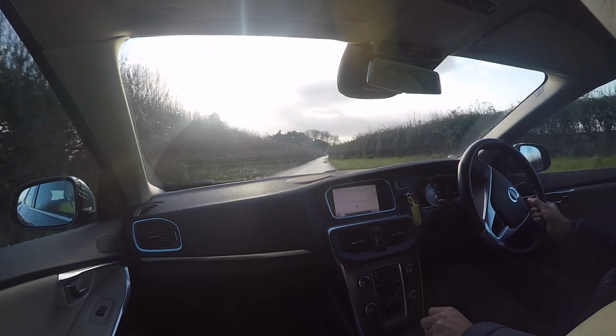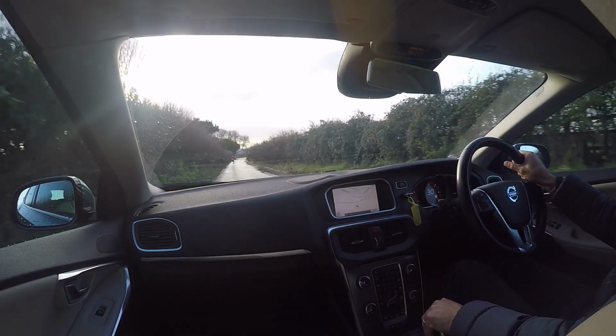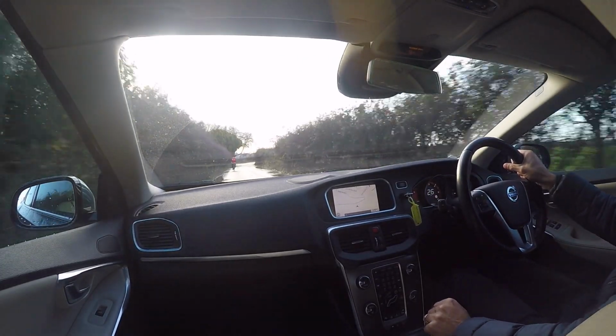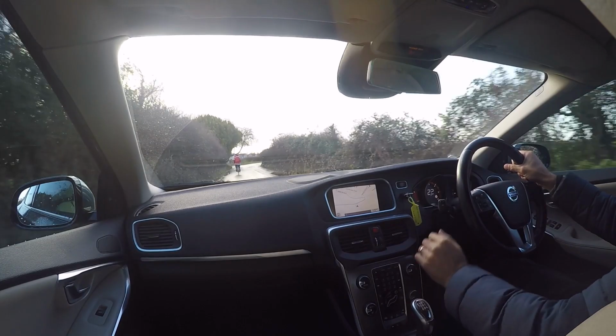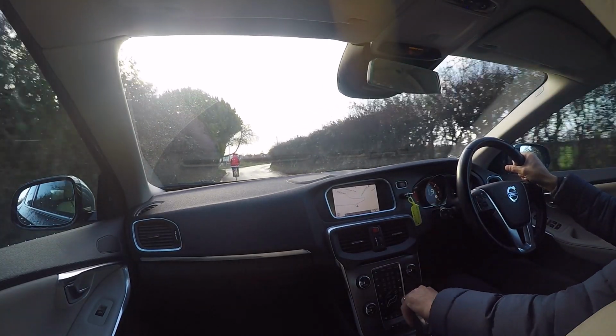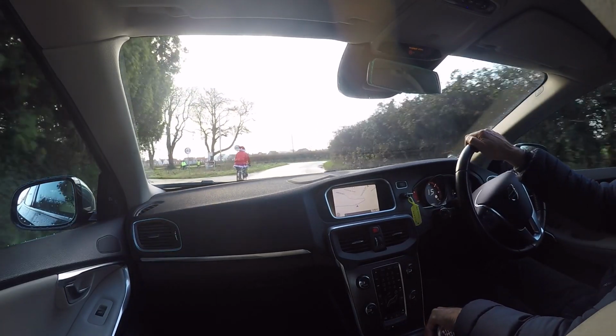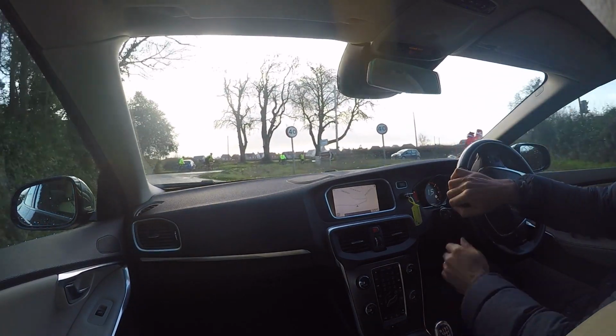Steering on the car, very nicely weighted, very accurate, precise. So I've got Father Christmas on a tandem bike in front, or Mr. and Mrs. Christmas up there. But again, it feels really tight and taut. Can't feel any wear in the steering at all.